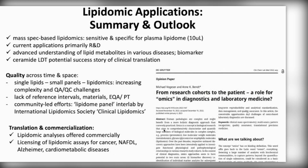If you are interested in reading a critical evaluation of the potential role of omics in diagnostics, you could have a look at this opinion paper by one of the pioneers of clinical mass spectrometry in Germany, Professor Dr. Michael Burgeser. And with this, I'd like to thank you for your interest, and I am looking forward to our discussion.